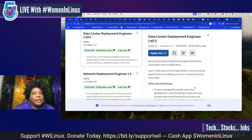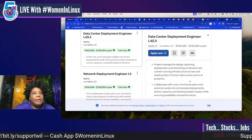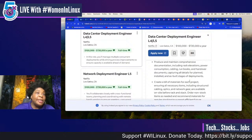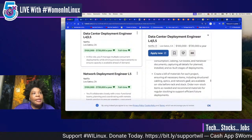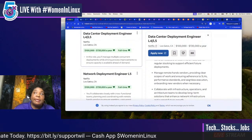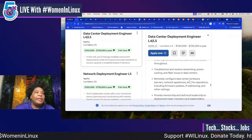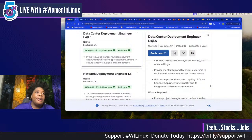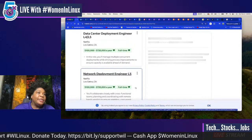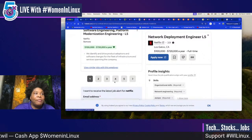Learn about Netflix's unique way. Project manage the design, planning, deployment. Collaborate with cross-functional teams. Produce and maintain comprehensive documentation, rack elevation, run books, handover documents. SBOM, the SBOM class that's out there for free on CNCF. You can go look that up. Manage remote hand vendors, collaborate, lead complex network upgrades, remote configuration of data center hardware. This is all in the data center from 100 to 720. A network engineer at Netflix, software engineer, and then there's 4 more pages out there.